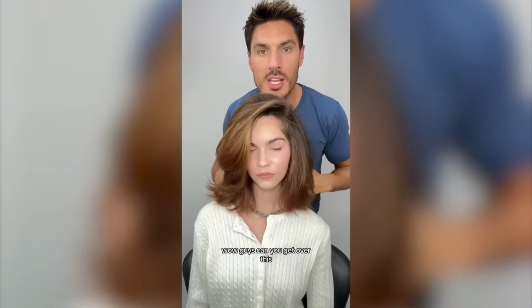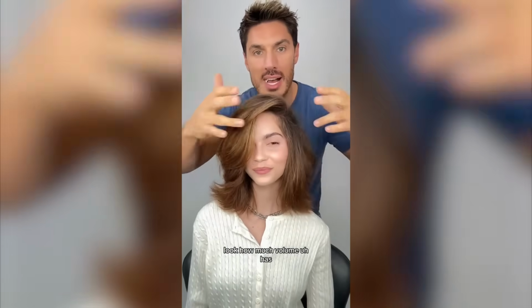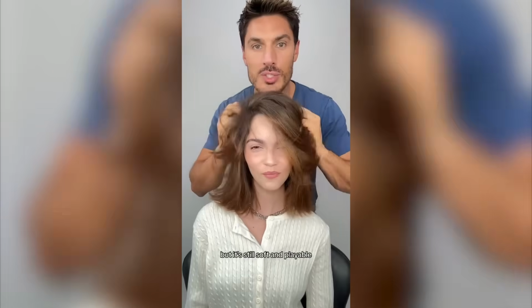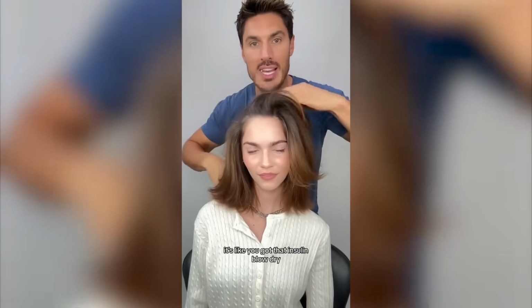Wow. Guys, can you get over this? Look how much volume a hair has. It literally is increased in diameter by 4 times, but it's still soft and pliable. It's like you got that in-salon blow dry.